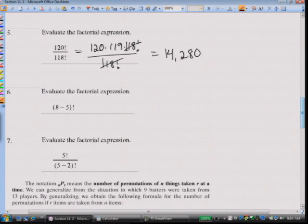8 minus 5 factorial: what you want to do here is the subtraction first, because we don't have a distributive property for factorial or anything like that. So this is 3 factorial, which I can do in my head. That's just going to be 6, 3 times 2 times 1. I can do up to about 5 factorial in my head.